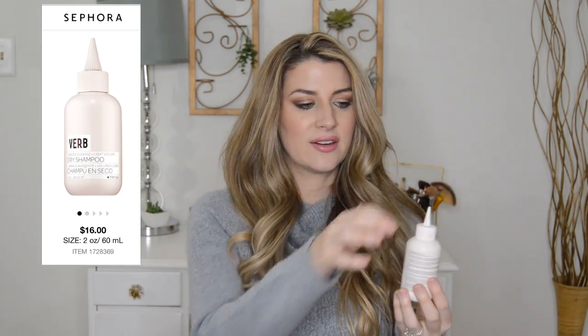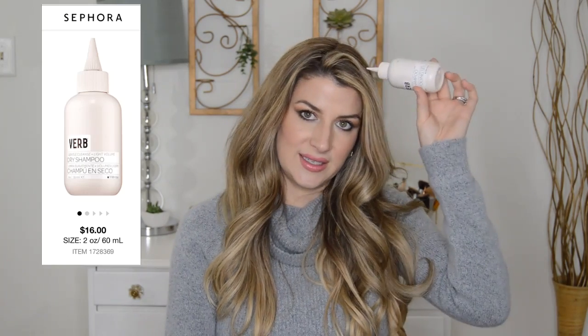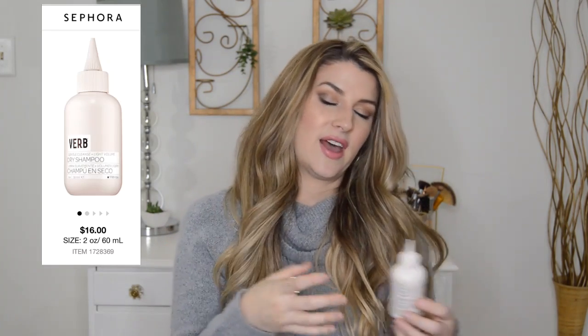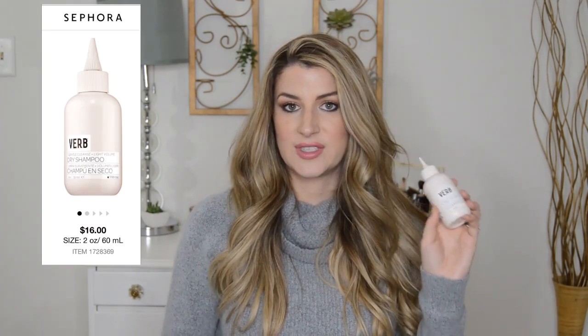This has a really nice light fragrance to it, and I like the little applicator tip on the top. It just makes it really easy to get close to your roots with this. It leaves a little bit of a white cast, but if you really rub it into your hair, it dissipates really quickly, and I just love how it keeps my hair nice and lightweight. It takes all the oil away, and this will definitely be repurchased.